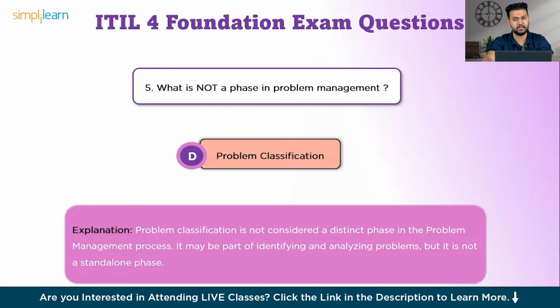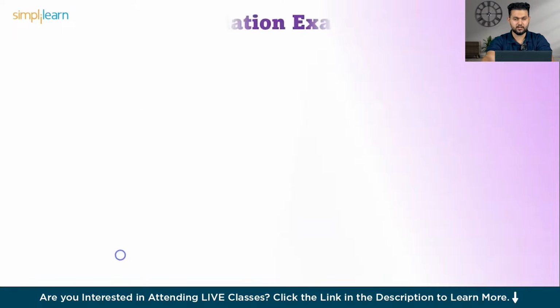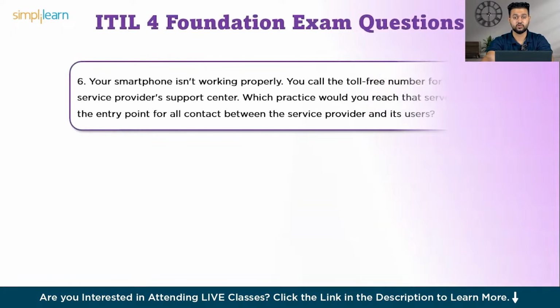It may be a part of identifying and analyzing problems, but it is not a standalone phase. So yeah, option D, that is problem classification, is the correct option. Alright, coming to question number 6, which is your smartphone.